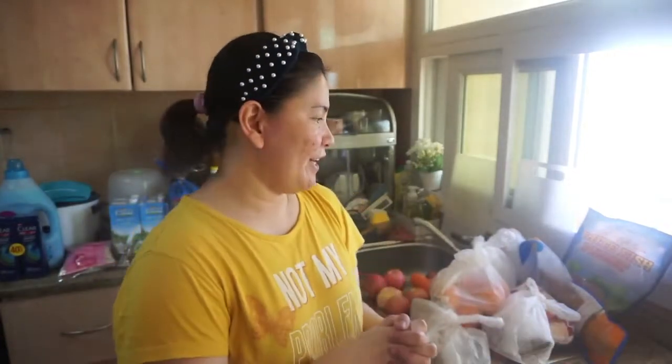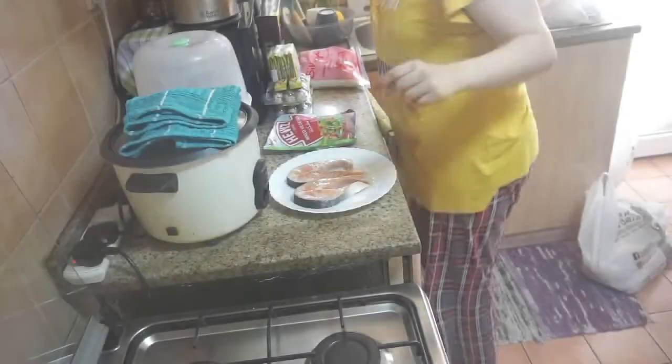So these are our groceries for this week or for 2 weeks, and those are the things that I asked Jed to buy from the grocery today. So now let's cook for our lunch.